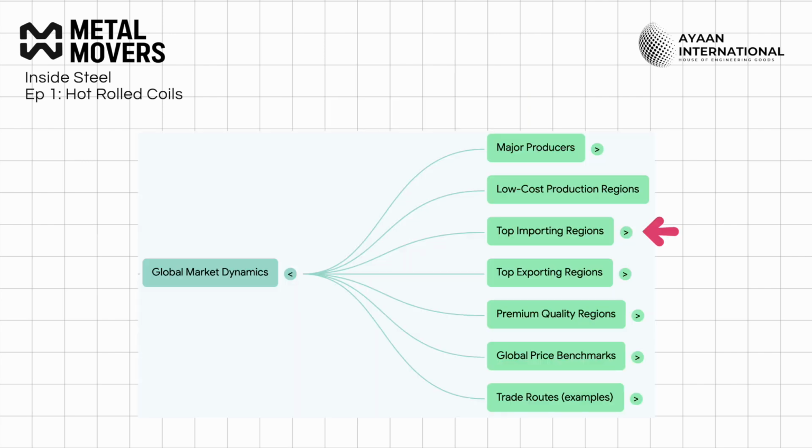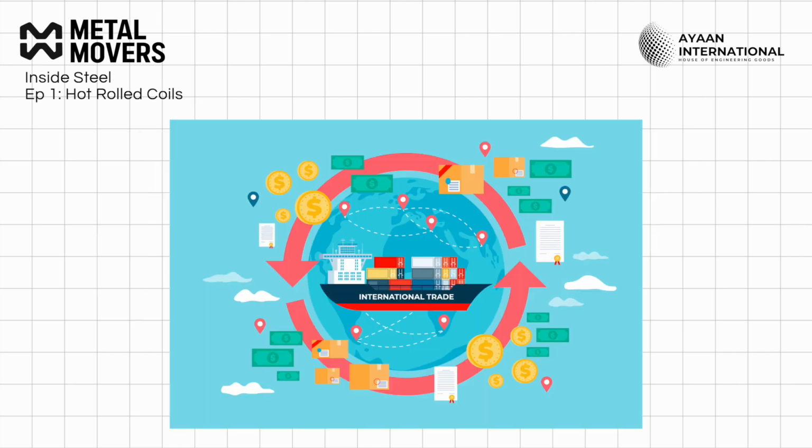And then we have the top importing regions: the USA, the EU, the Middle East, and Southeast Asia, and the top exporting regions like China, Japan, South Korea, Germany, India, and Turkey. What drives these trade flows? Well, it's basic supply and demand, really. Some regions have a huge appetite for steel, but limited domestic production. Others have excess production capacity and are looking for buyers. Plus, there are all sorts of logistical considerations like shipping routes and trade agreements that influence these patterns.